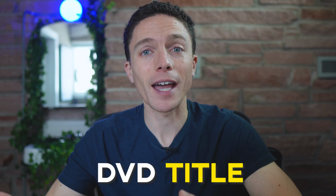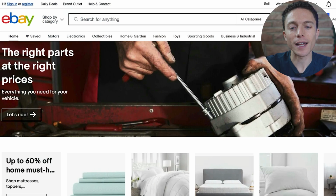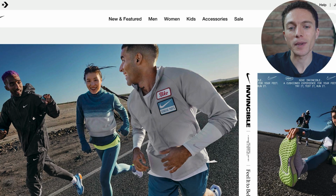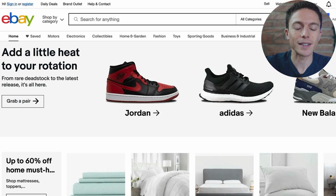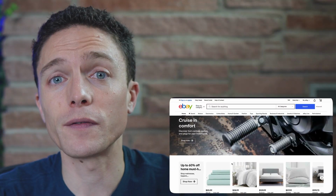And because I'm only buying one of each DVD title at a time, the risk is much lower. If for some reason a lot of competition comes in for that particular movie, then okay, I'm out one DVD, that's it. And oftentimes if you wait, the price will go back up. That's a lot different than when you were buying sweatshirts from Nike, where if the competition comes in, you might still have 30 sweatshirts that you have to sell. So the risk is much, much lower with this eBay to Amazon system. And I think it's a really great one for beginners for that reason.